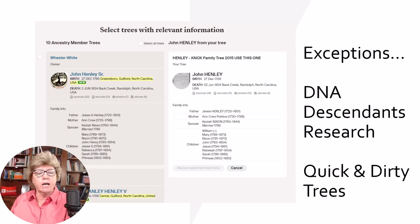This is the only time that professionals consider it okay to do. So be mindful that when you are looking at it, you might be finding some of these trees in here with no documentation, and it might be because they're doing a quick and dirty tree. It's common for people to do that. So just be mindful of that. There are times when it happens.